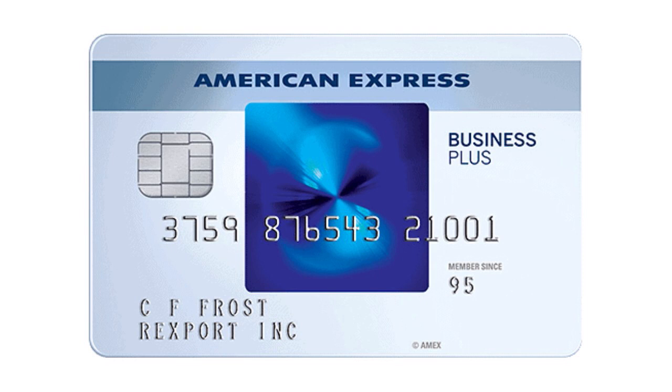Now it's really important to understand that you want to have flexibility in terms of redemption, in terms of rewards redemption, right?